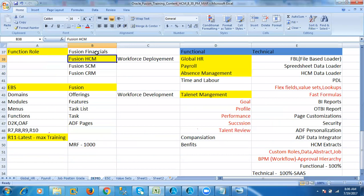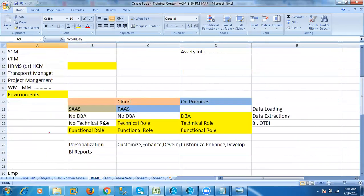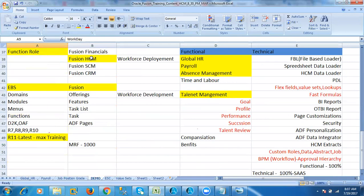It doesn't mean that Financials has not got success. That is also fine. Supply Chain Management is still going on, and CRM is also okay. But HCM has got very good success because there is a very good competitor in the market for Oracle called Workday. A very good competitor in the US, they had occupied the maximum market earlier. Workday is a very good competitor for Oracle from an HCM point of view. That's why Oracle, which is already a leader in Financials, wanted to be a leader in HCM. Otherwise, they cannot survive. That's the reason they gave maximum effort to the HCM domain.